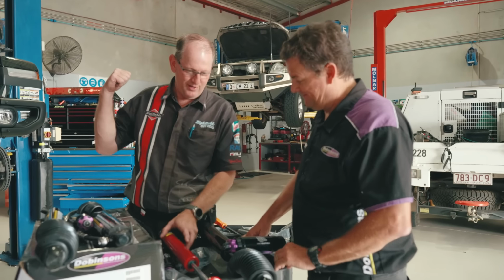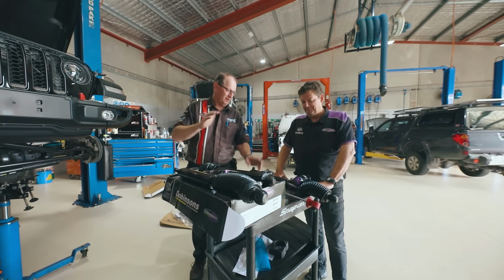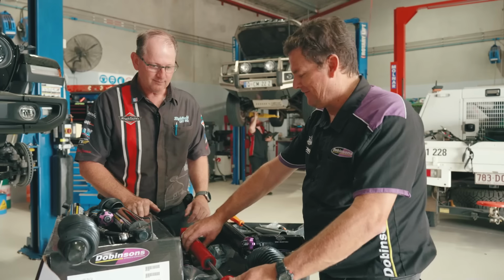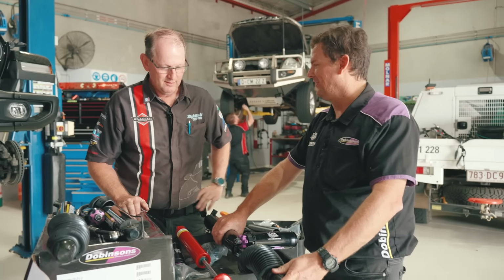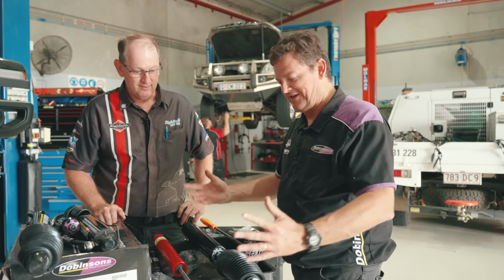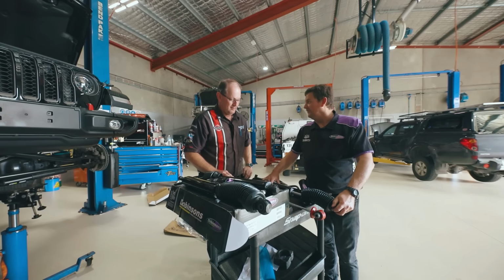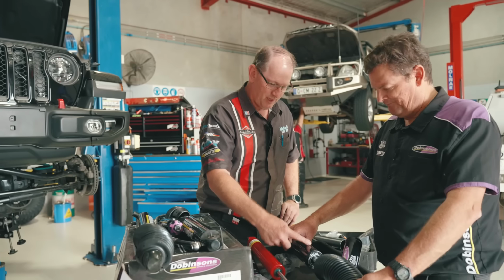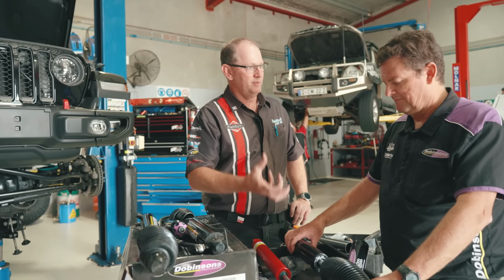Well, we've got the shocks out of this. We've put the new springs in. But tell us about the Dobinson shock absorbers. A little bit different. So you've got a 50mm body, 66mm body. Yeah, 14mm shaft to a 22mm shaft. So they're going to handle a lot more off-roading. That's some pretty big changes, hey, in size. And I guess because you've got a bigger body, bigger piston size, bigger oil capacity, yeah?